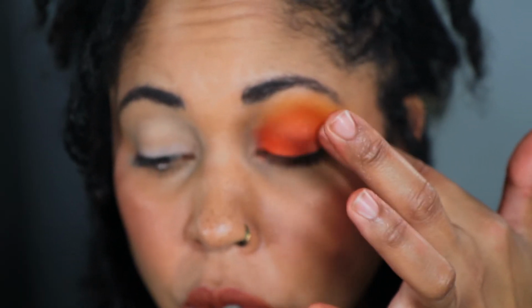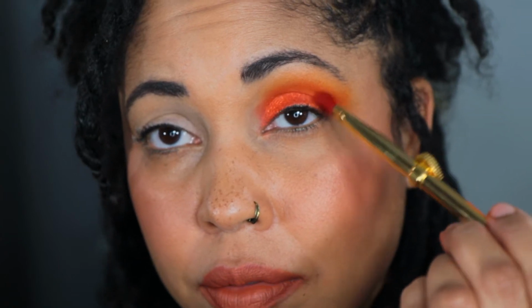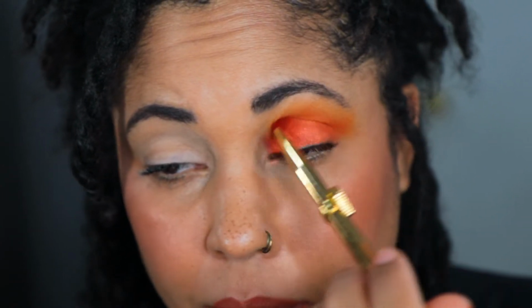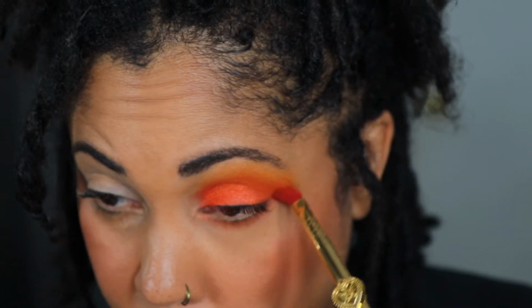Let's just keep going with this one across the lid, taking more of Grind. This is like a really beautiful summertime look. This is really pretty. I really like this. I'm gonna take Zest under the lower lash line to keep it really cohesive. Let's look from afar because this, I'm really here for this.